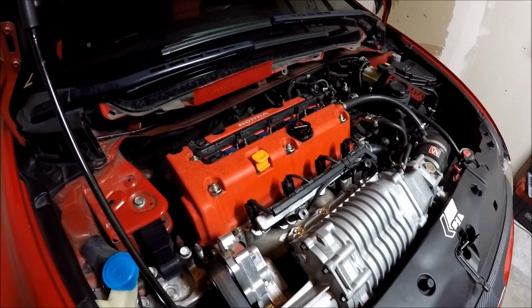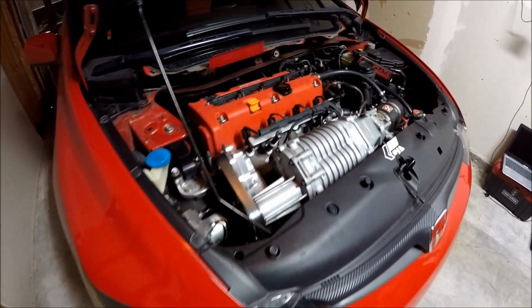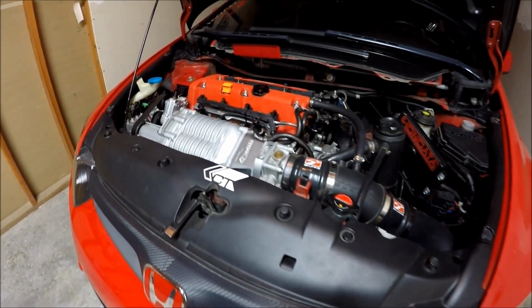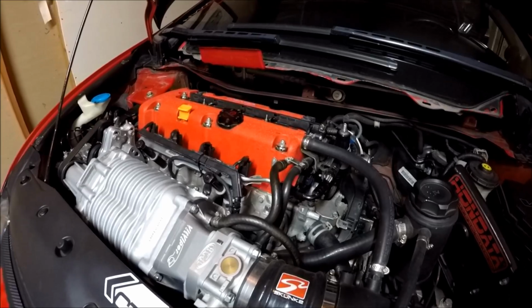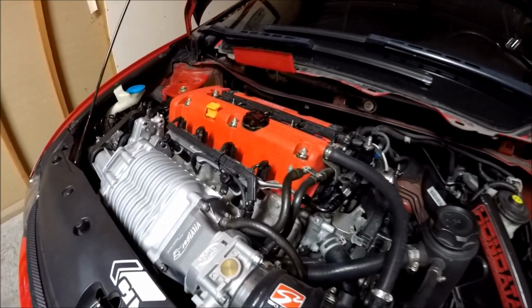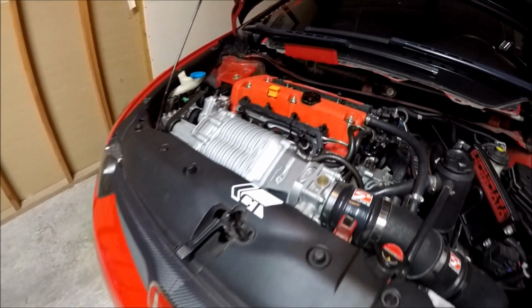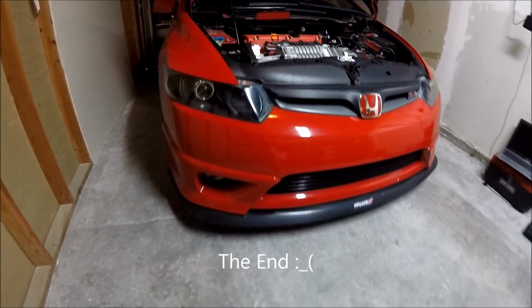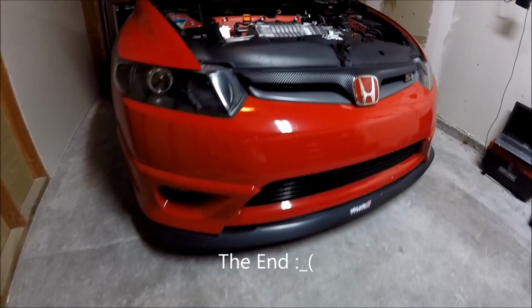So say goodbye to Big Red for a while, maybe a while until it's back on the street. Alright, so Big Red's gonna be sleeping for a while. If you are selling a K20Z3 long block, let me know. I'm trying to get Big Red back up and running ASAP. But until then, it's gonna be sitting for a while.